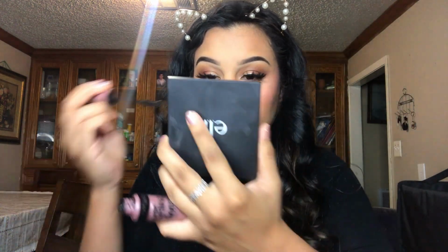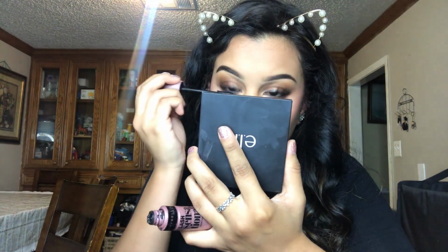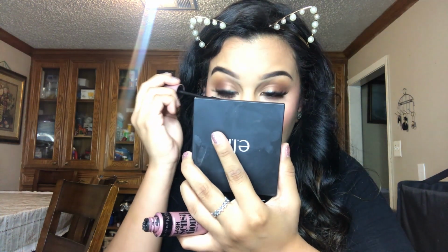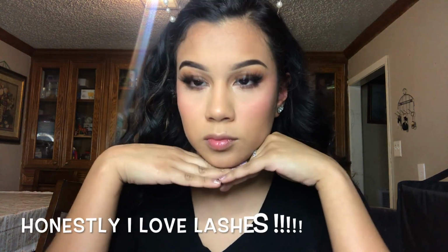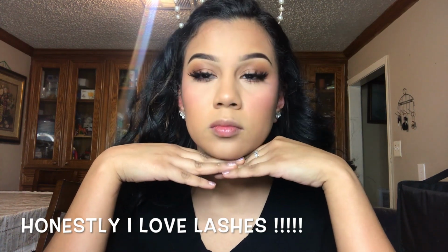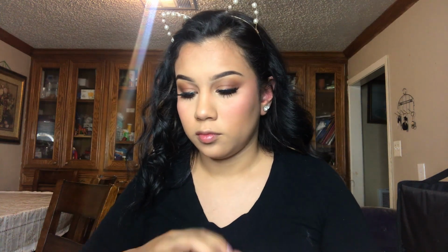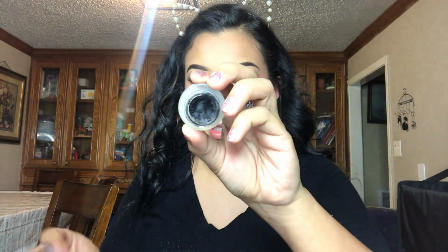Once you have your lashes on, make sure to put some mascara on your bottom lashes so your eyes can look full and flirty, because otherwise it looks like you have spider legs on top of your eyes. Whatever anybody says, lashes make you. Your lashes give so much life to your makeup that if you say you don't like lashes, you're lying.